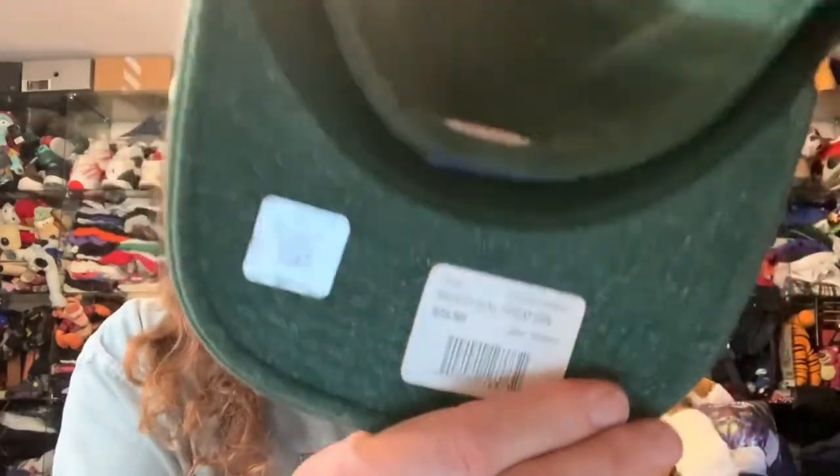Hats I paid $2 for at this place. But I went ahead and got these just because they're New Era. They're all in decent condition. So I expect to put these up probably for around $20 a piece.